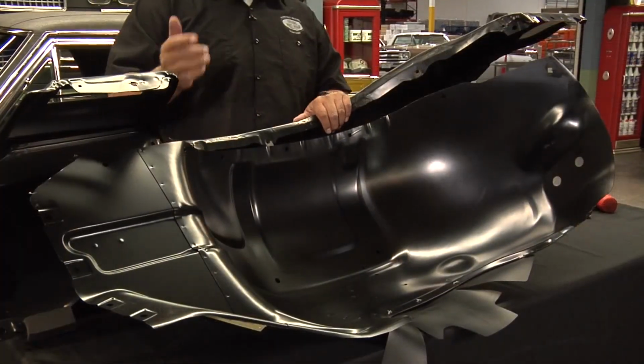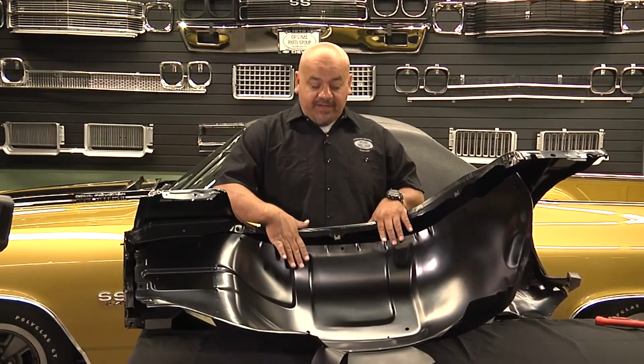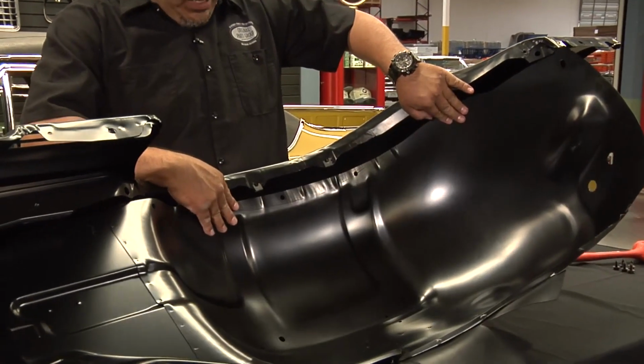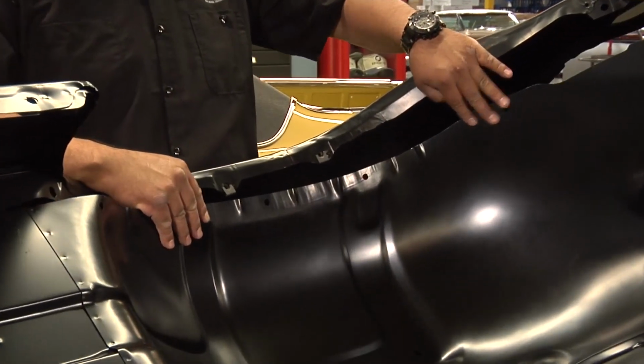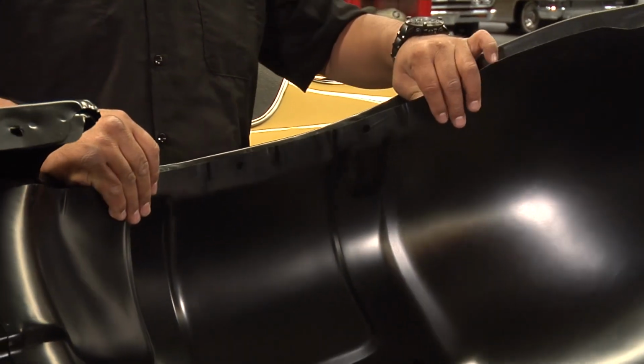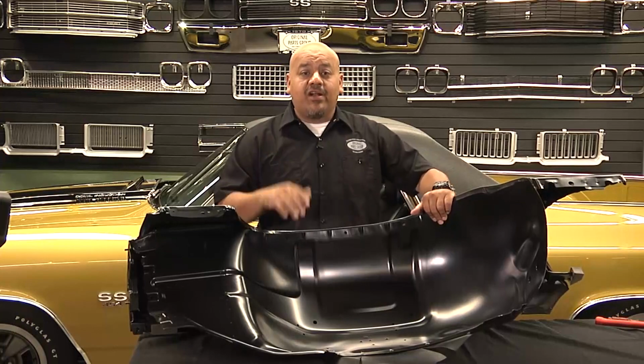Now it's easy to understand why people would get confused and try to install the inner fender on the back side of the actual fender. It would look cleaner, but that's not the way GM did it. GM did install this with it sitting on top of the lip. Now, not only does that save you time, it also saves you a headache when you're trying to line your front end.